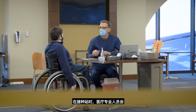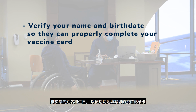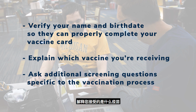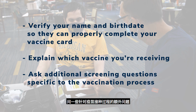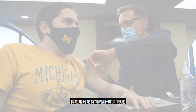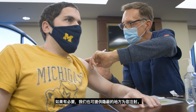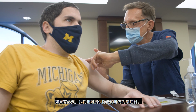At the vaccination station, your medical professional will verify your name and birth date so they can properly complete your vaccine card, explain which vaccine you're receiving, ask some additional screening questions specific to the vaccination process, and briefly discuss vaccine side effects and concerns. You'll then receive the vaccine in your upper arm, so be sure to wear appropriate clothing. If necessary, we have a private area on site where we can provide the vaccine.